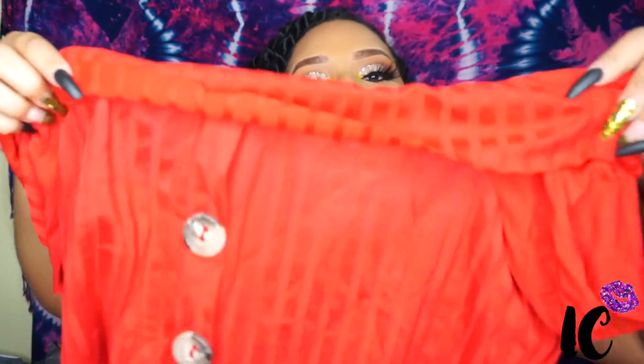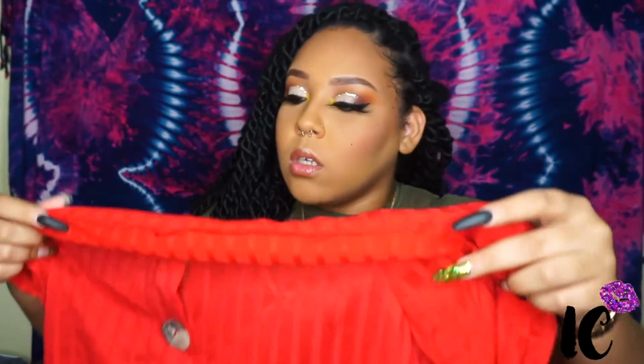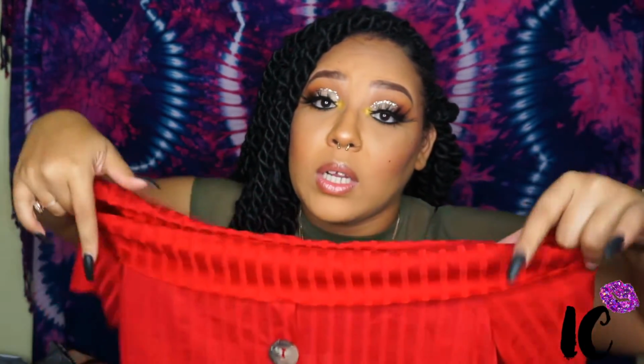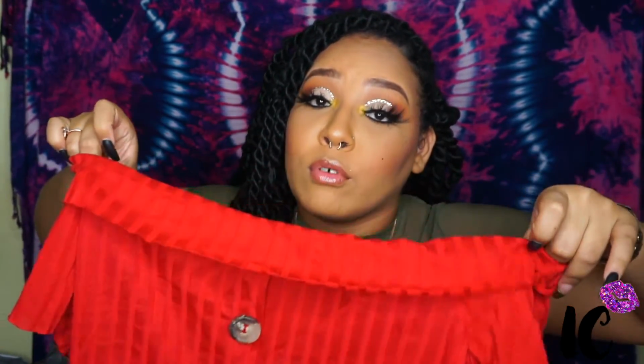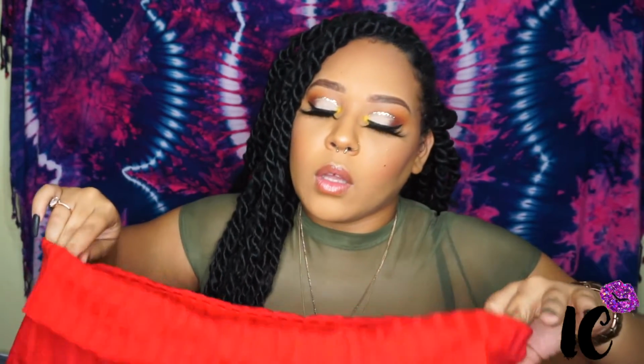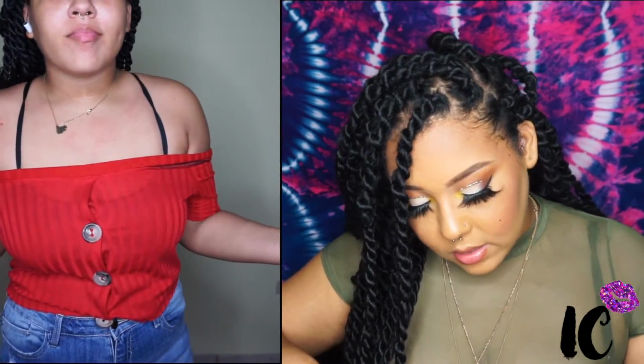This little ruffle area here keeps flipping in. It's so annoying. Yeah, this did not fit me properly at all, because one, this kept rolling in, and I think this is actually an extra large. So I don't even know why it fits like that.